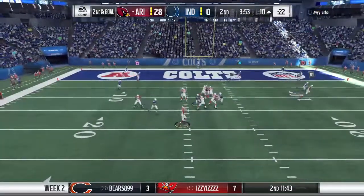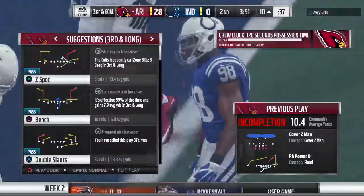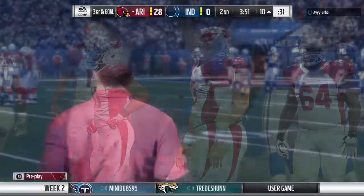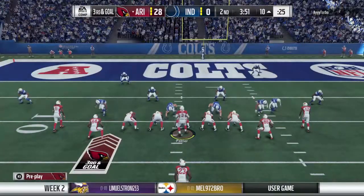Off the play fake. Here's Palmer. And that one is incomplete. He just dropped it. But they're up big on the scoreboard, so maybe he can chuckle about it later. The way he's been slinging it in the first half, you expect everything he throws to go for a touchdown. But I guess he's going to have to wait to try and pick up that third, isn't he? Yeah, I thought he had him for a second, but you're right, not to be.